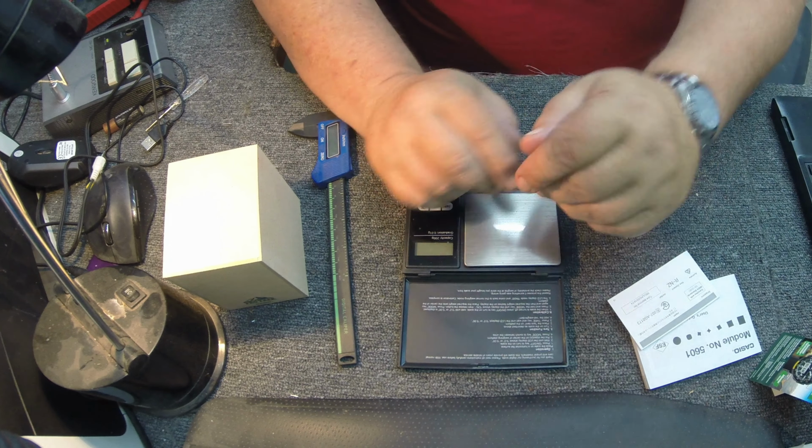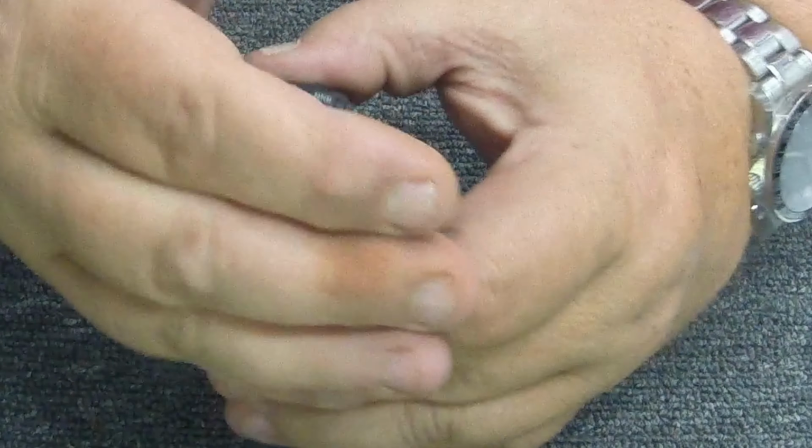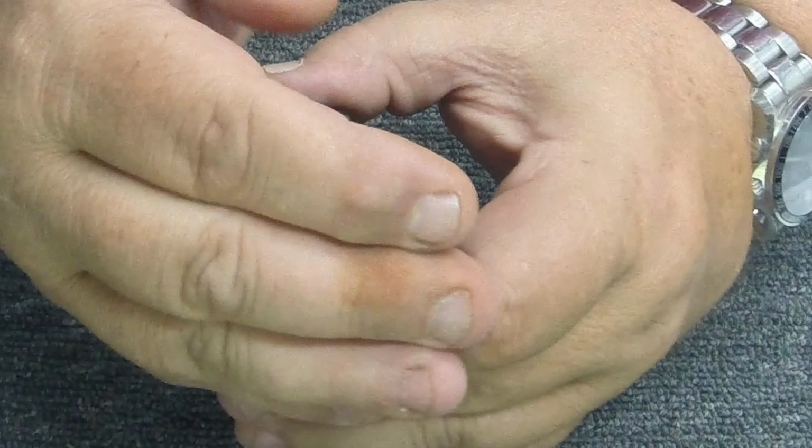Where is the light button? Oh, cool. It's a little orange button on the bottom. Hang on, let me see if I can get it darker in here so you can get a better view of it. That's pretty cool. The little arms, I don't know if you can see the analog hands, they actually glow. There we go. Hopefully you're seeing that well.